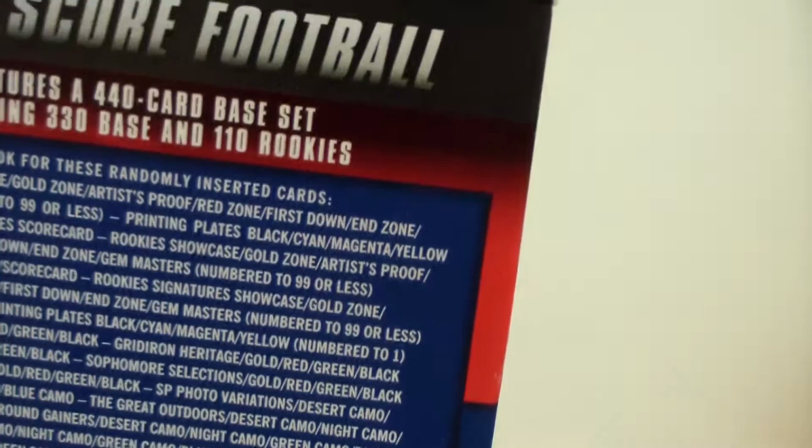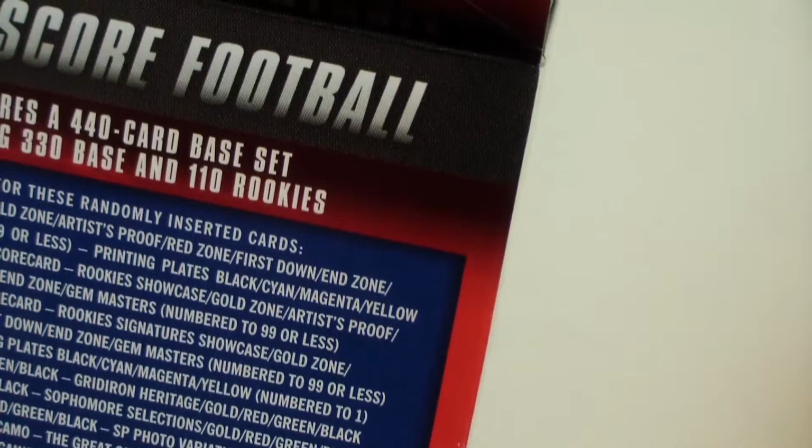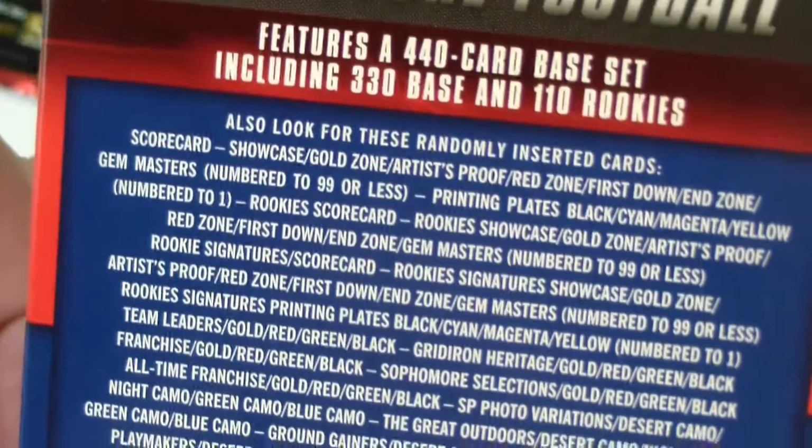Numbered cards. I don't see printing plates. There's so much stuff. Okay, Playmakers, Desert Camo, Night Camo, Green Camo, Blue Camo. But those are numbered. There's so many. There's too many things you can get. Alright, so we didn't have any big hits. We had a couple camos, but they're not numbered or anything.